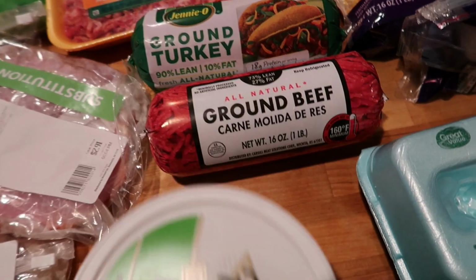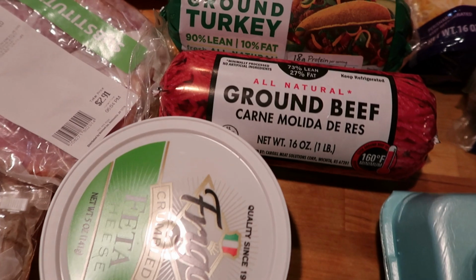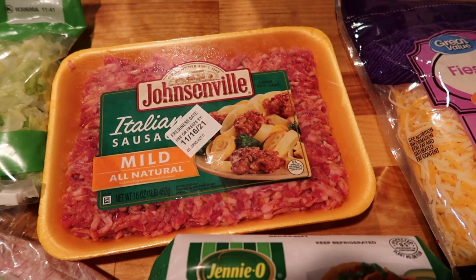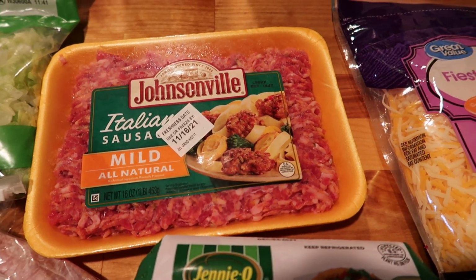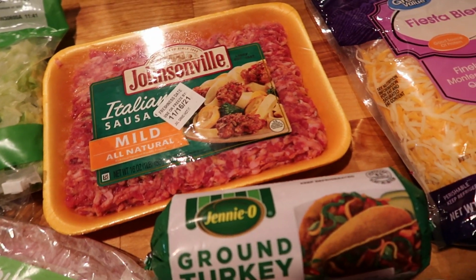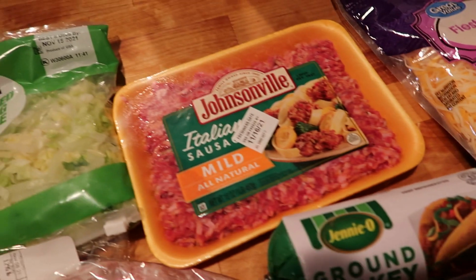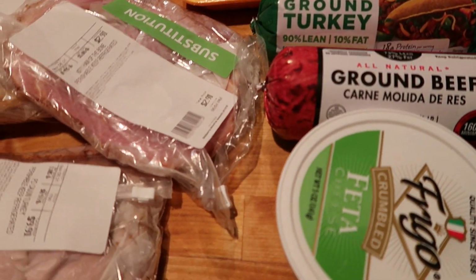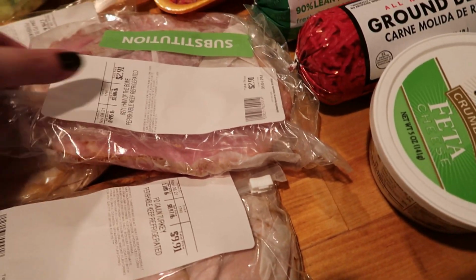I grabbed the feta cheese that goes in those stuffed squash, as does the Italian mild sausage. I ordered the Great Value brand. They substituted the Johnsonville. I paid the lower price. So there's that. I got the shredded iceberg lettuce. That's for tacos.